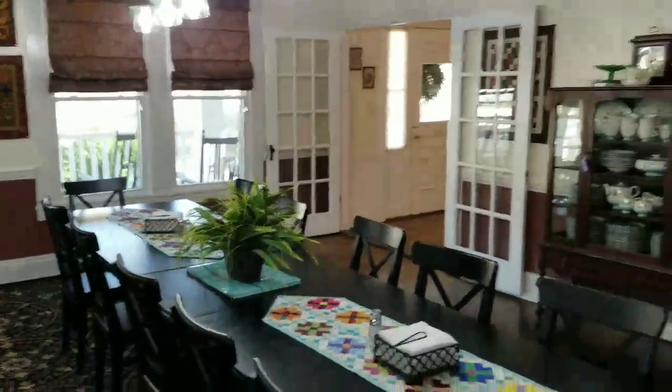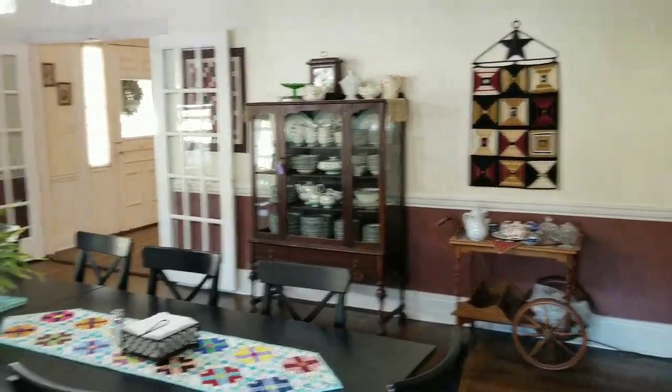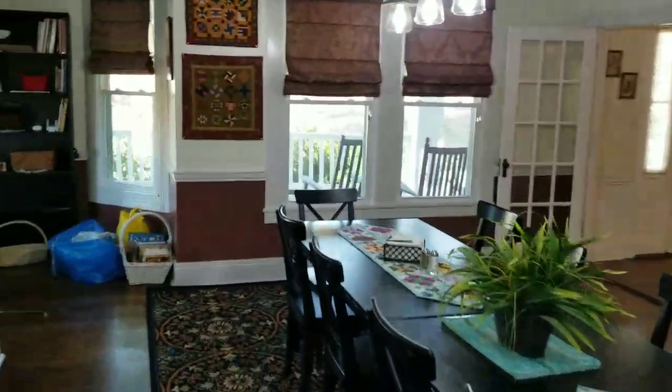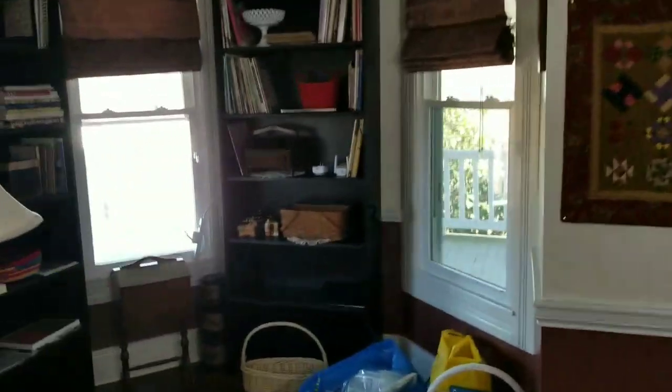Just to give you an overview here. So there's the front door where we came through again. So it makes a huge circle. I have loved putting finishing touches in these rooms and making them feel like home for everybody.